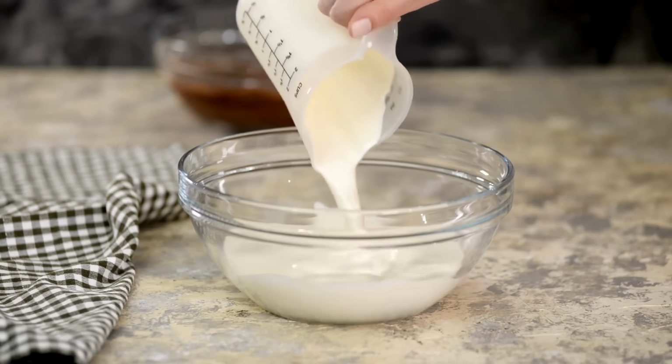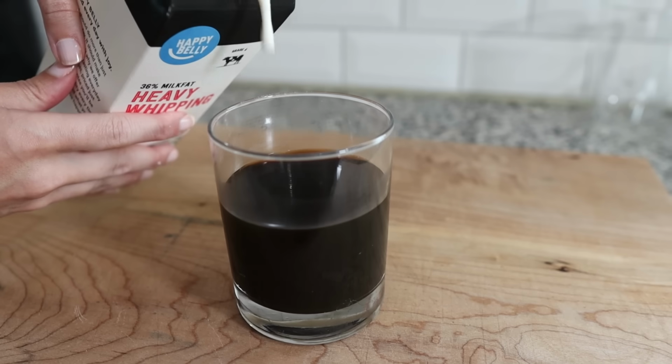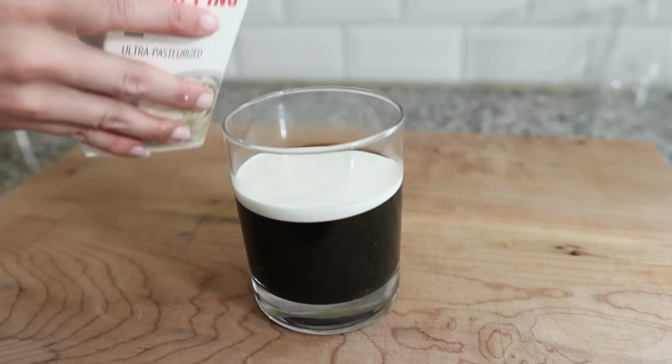So number 8 on our list is going to be heavy cream. Heavy cream is a very versatile ingredient for me because I drink it in my coffee. It can add up though, so be careful with it. But you can also make desserts with it. You can make homemade whipped cream with it, sweeten it with a little bit of the stevia or the allulose like we were talking about.